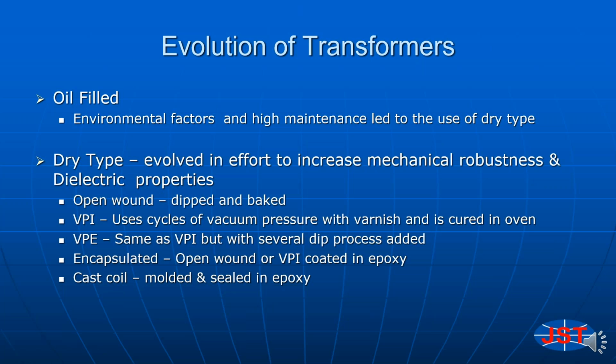So basically, we started with oil-filled transformers, and the reason you have oil-filled transformers is, especially in power applications, because in power you dissipate heat. And it's no mystery that one of the best ways to dissipate heat, I should say, there's a lot of the losses that give off heat. You want to dissipate it, and one of the best ways to dissipate it is with a liquid medium. It's very good for taking the heat away from the transformer windings.